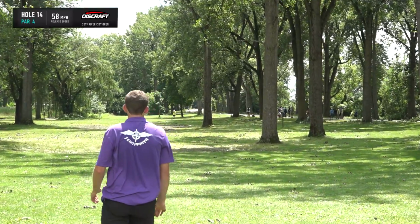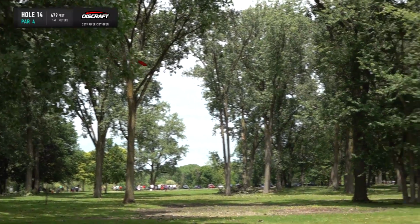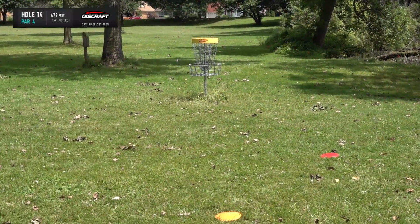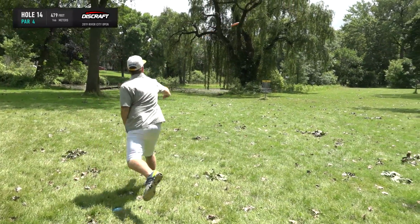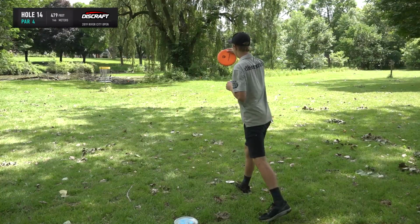Boom. That had to be a misread on the radar gun. That's no way. That's 58 miles an hour. No way. He threw that hard, and it shows. I'm guessing that was 68, if anything. Yeah, that was a throw after taking 2 OB strokes for sure. Yeah, that's... Oh, my gosh, man.